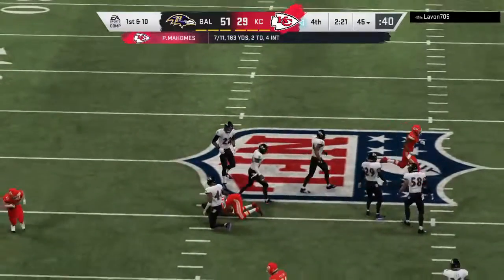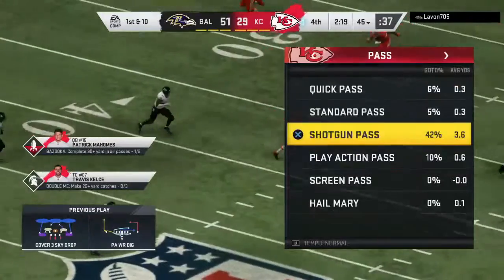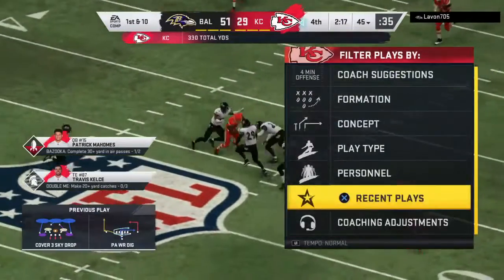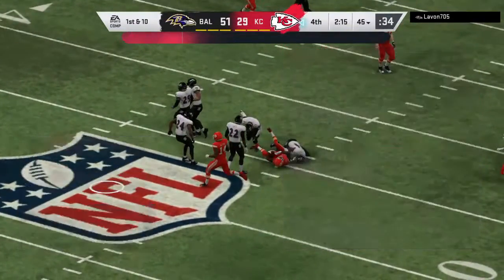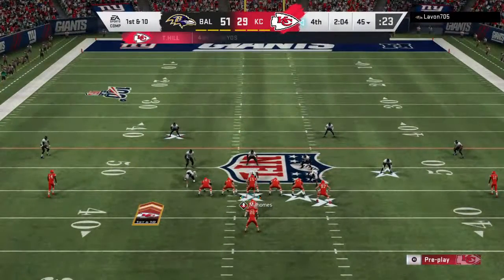Now a pass that's taken in by Hill. And they'll get it all the way up about 5 yards shy of midfield. Great way to start the drive. 20 big ones and a first down. The big play to start him out has him at the 45 already.